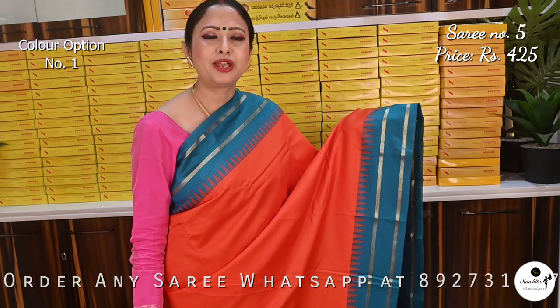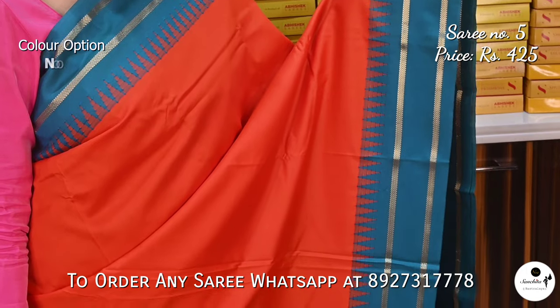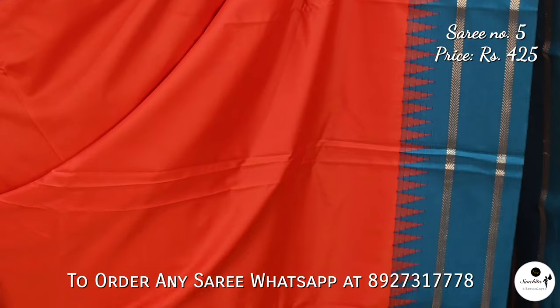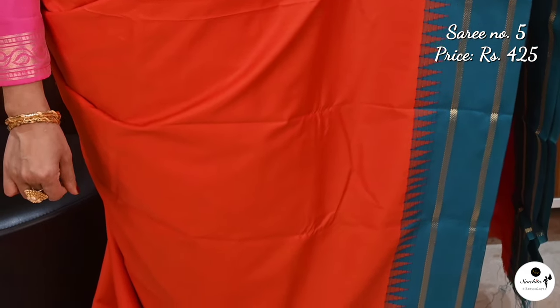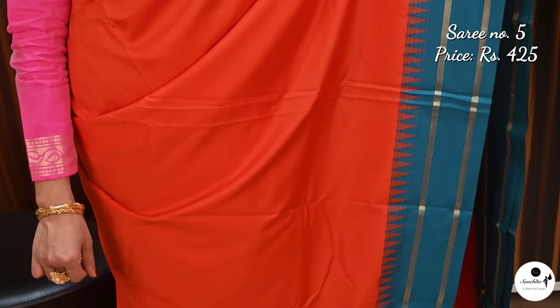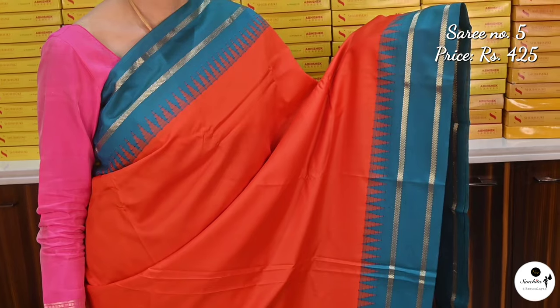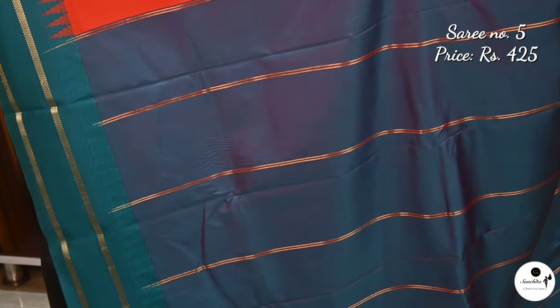On request, I have come up again with the gadwal border saree in polysilk. Very pretty color combination, bright orange with teal. The border is very classy and temple design accentuates the beauty of it. The body of the saree is plain. The pallu of the saree is in contrast teal blue.